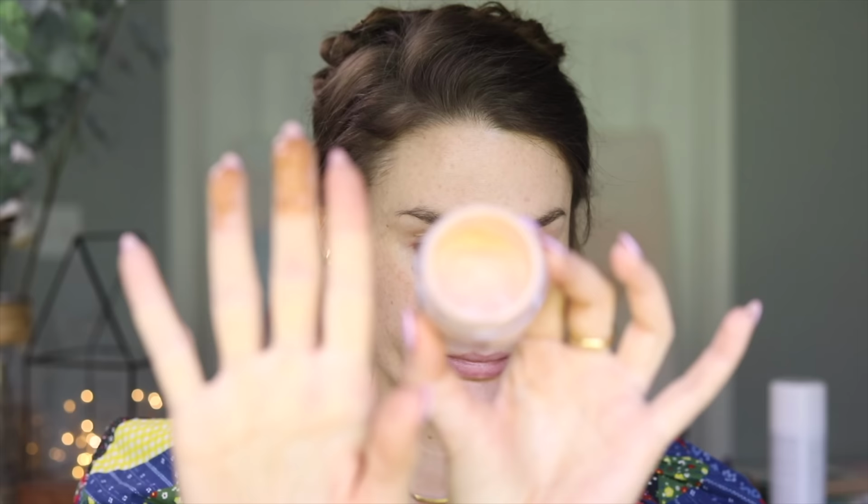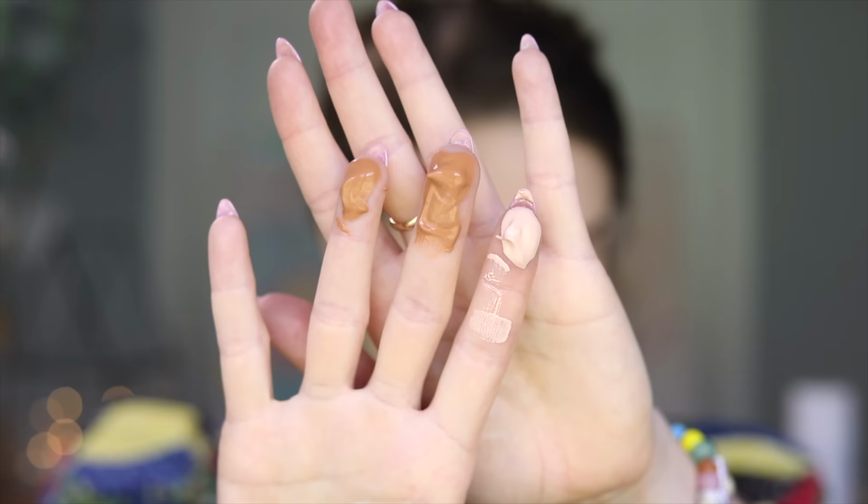It really just feels like a bronzer version of the Future Skin gel. I mean, it feels so, so similar to it. I'm pretty sure that's what's going on here. This is actually, I think, in glass. It feels like metal on the outside, but it's super duper heavy. So I'm guessing it's glass on the inside.